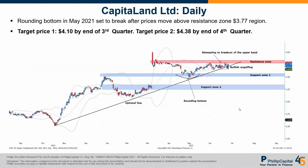Next is the daily chart. It shows that as it opened for trading today, CapitaLand continued the bullish engulfing, not a very strong bull, but it's right now within the resistance zone. If it doesn't close strong, I foresee a slight pullback before a breakout above for CapitaLand.